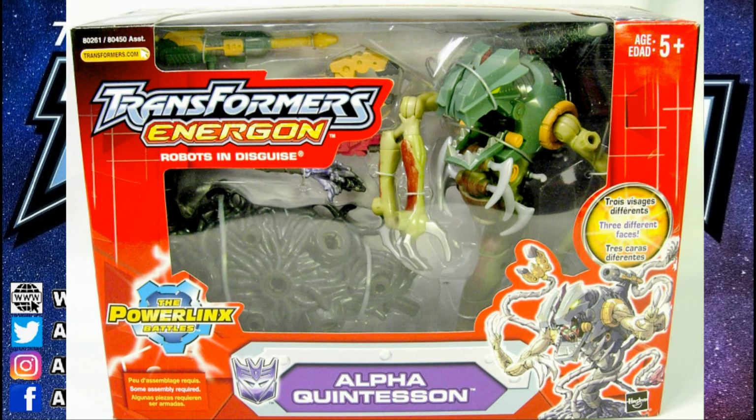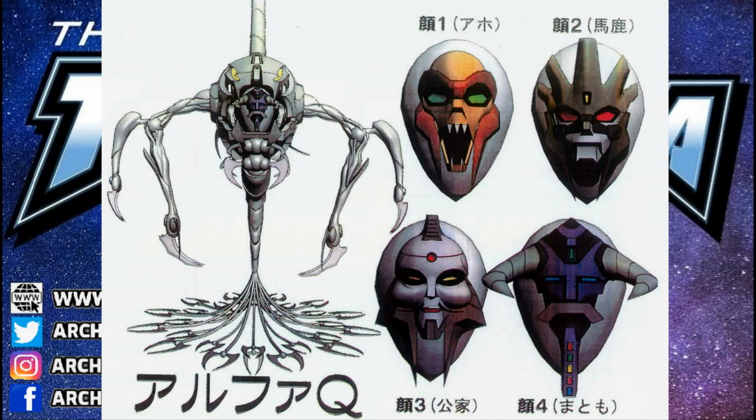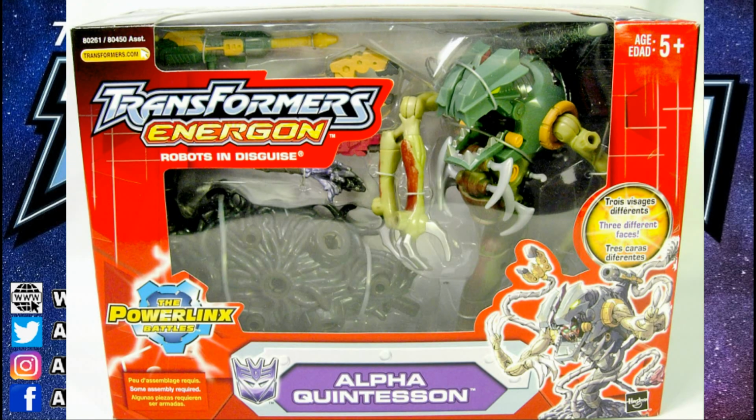Yeah. So I had a scary moment where we had been calling it this thing and no one said anything. And that's what it's called in Japan, by the way. There's no Alpha Quintesson. It's Alpha Q over there. But that was a worry at one point, and we started using Alpha Quintesson a lot as a result of that. Because if you say it too fast or too slow, you might be in for a confusion.